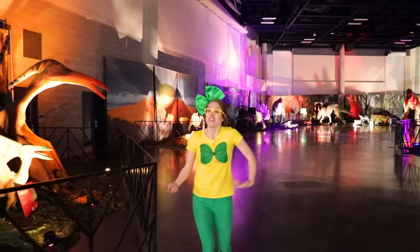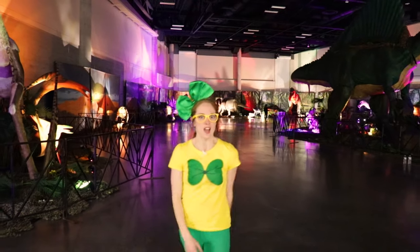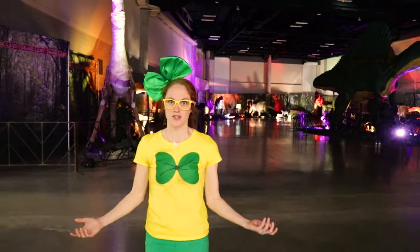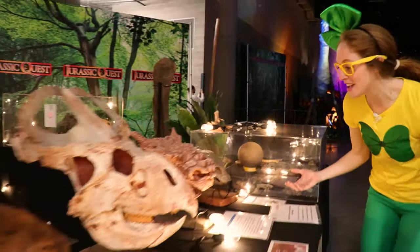Now that we've taken the time to look at a few of the time periods and the different dinosaurs, I want to learn about fossils. How do they know all this fun information about these dinosaurs? Well, check it out. This is the fossil table.